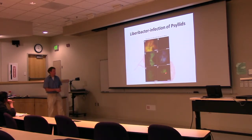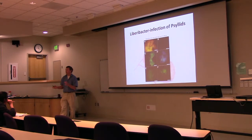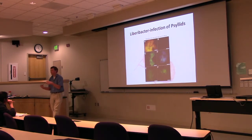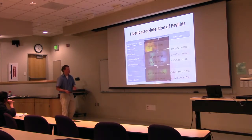So Carsonella, you can see the shaded areas. Those are the bacteriocytes. That's where Carsonella is. Liberibacter is found all around those cells, but in that organ, in the bacteriome organ. And so I think we're the first people to show a plant or an insect vector plant pathogen inhabiting the bacteriome. And so it's kind of interesting.